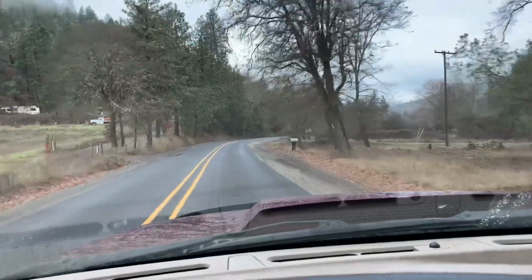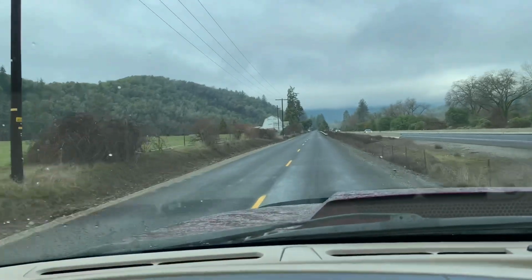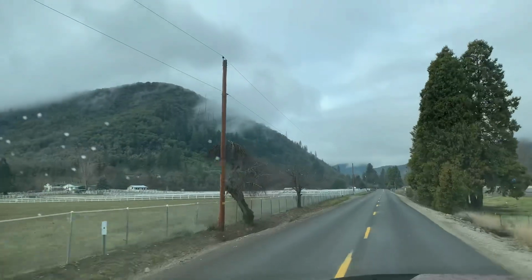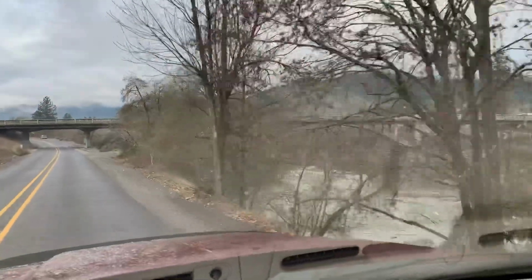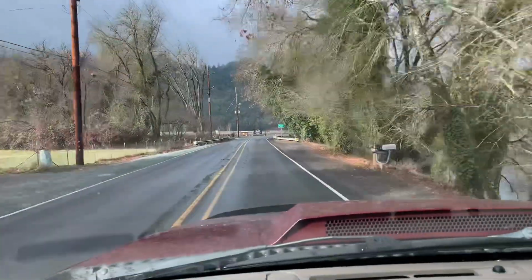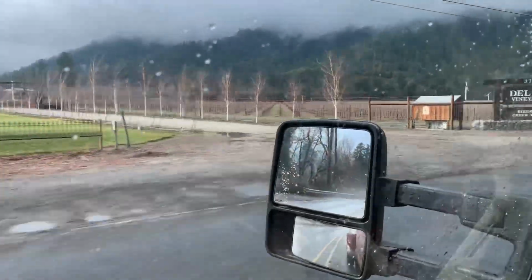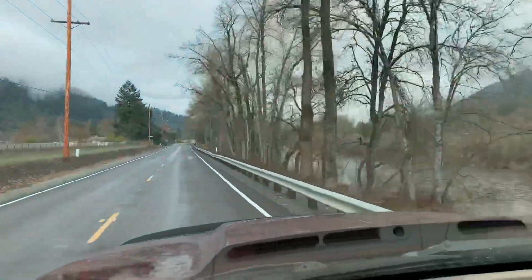Take a little drive up to Grants Pass, the back way on Old Stage Road. This is the old highway. Highway 99 north, heading into Grants Pass. Neat valley right through here. There's a bunch of wineries and vineyards and stuff. We got the Rogue River right there.